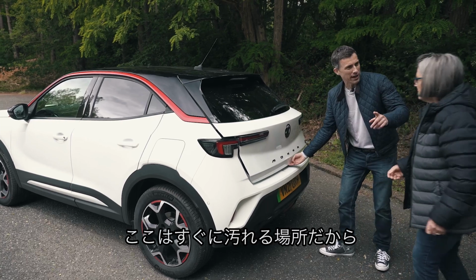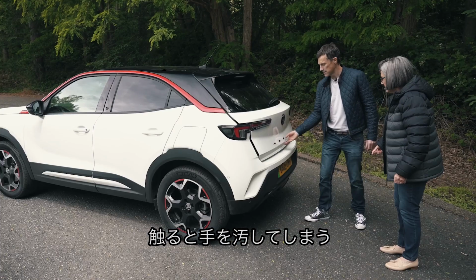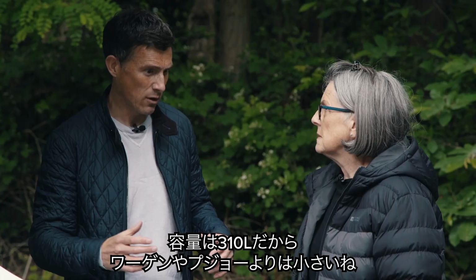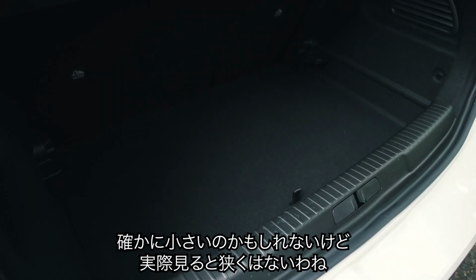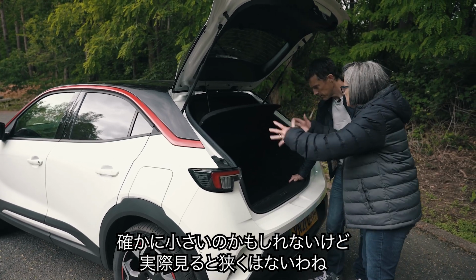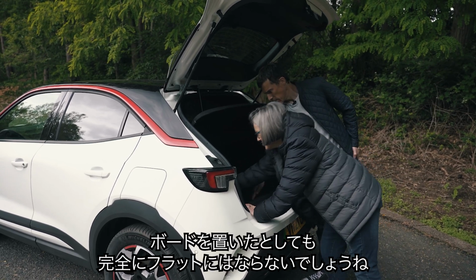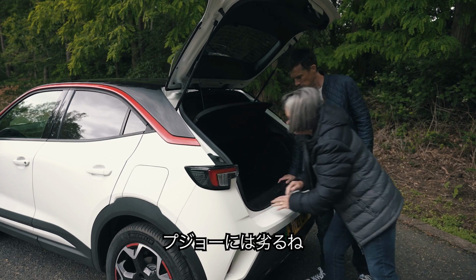See, do you know what's annoying? Road grime. So you get a load of road grime, then you get dirty hands. Yeah. Okay, so the load capacity is 310 litres, so less than the VW and quite a lot less than the Peugeot. But is there enough space for you? Well, for me personally, there's probably enough, but it is smaller than I would have expected for something this size. Okay, and also look, the big load lip. That's true. But you can get a false floor for it. It's an option. So that brings it up slightly, but it wouldn't be flush, would it? No, not like the Peugeot. Oh, no. Yeah, look at that.